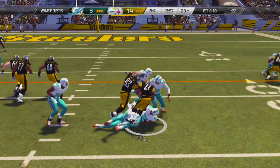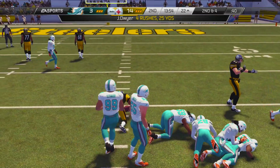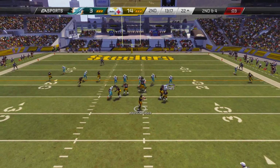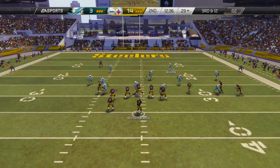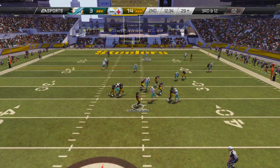Now look at this run. He's just running hard in this game. It takes half our team to be able to bring him down. 2nd and 4, we did not need it, however, as we bring down Roethlisberger for the sack. Now 3rd and 12, we get the same thing accomplished.